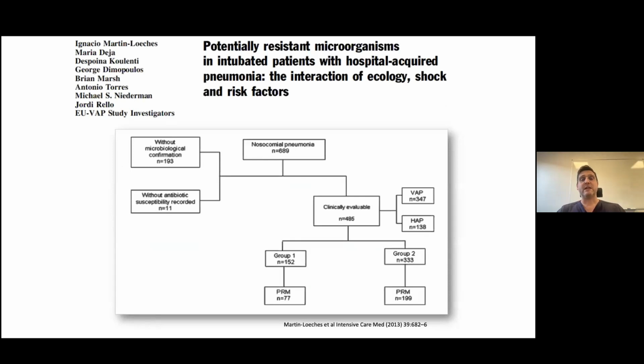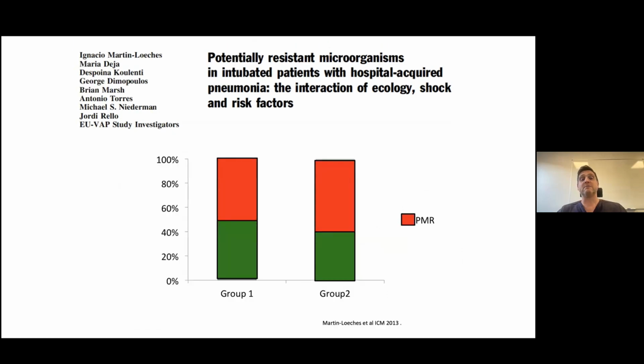Then the question is, well, we have a problem, let's find the solution. And the solution is that we need to maybe incorporate not only the common risk factors, but also a new array of risk factors. And these are probably the local epidemiology and the severity of the patient. And this is something that we showed 10 years ago with this major paper that found that patients in group one, meaning patients that did not have any resistance, had, at the level of those that had identifiable risk factors... So as you can see, patients were having hidden risk factors.